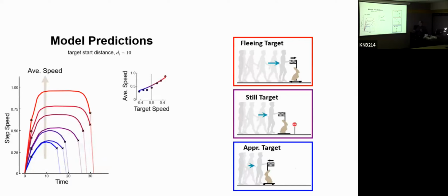So some of the predictions we could make is that average speed as a function of target speed actually increases as the target is moving first towards you and then moving away from you. You walk faster and faster. And just to show you what we're plotting here, the individual data points are discrete optimizations with our model at those parameters selected, whereas the curve underneath it is a smooth approximation of our model, just to help see the trends.